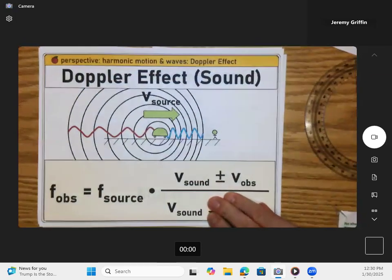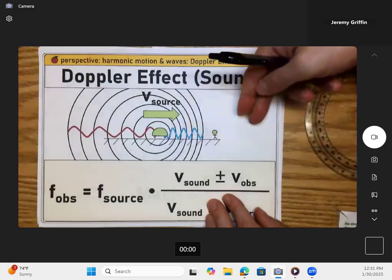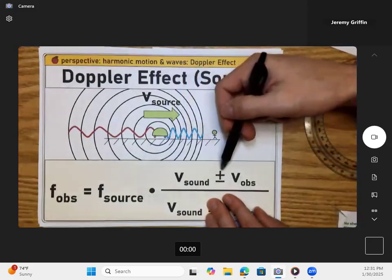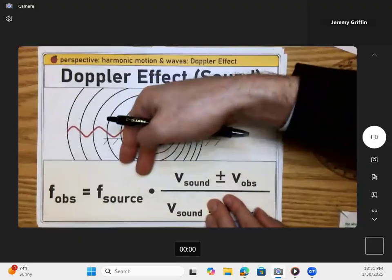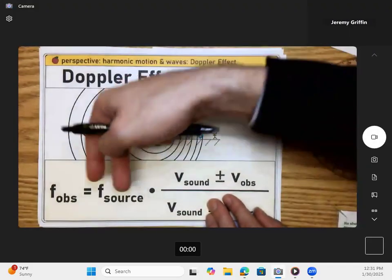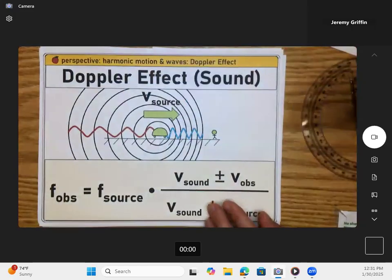What if this guy's running away from the car? What should you do on top, plus or minus? Minus. So if the car's beeping like beep, beep, maybe you hear a lower beep, beep. So if this is 400 hertz, maybe this is 300 hertz, depending on the numbers. Okay, all right.